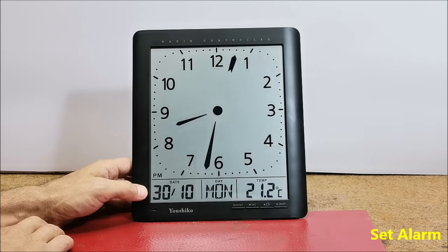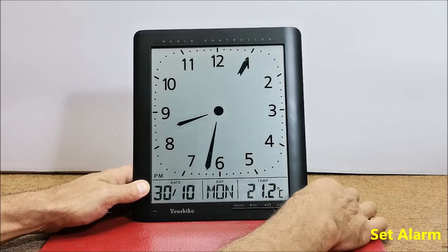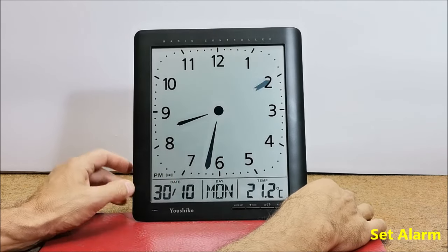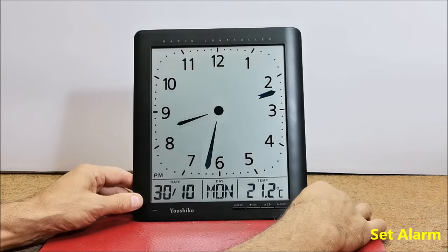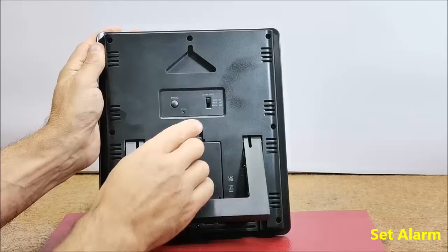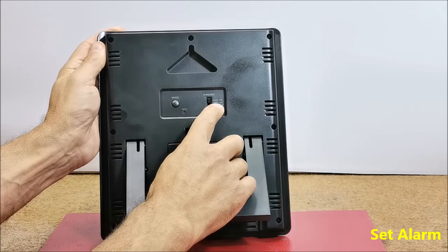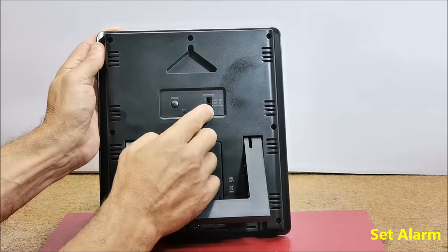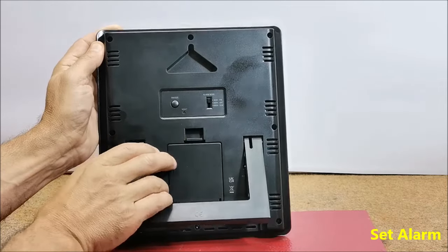Now if you need to enable or disable the alarm, we need to press the alarm on off button. Alarm on and alarm off. Also on the back side we have 3 alarm modes: Monday to Friday, Monday to Saturday and Monday to Sunday. Also a snooze button.